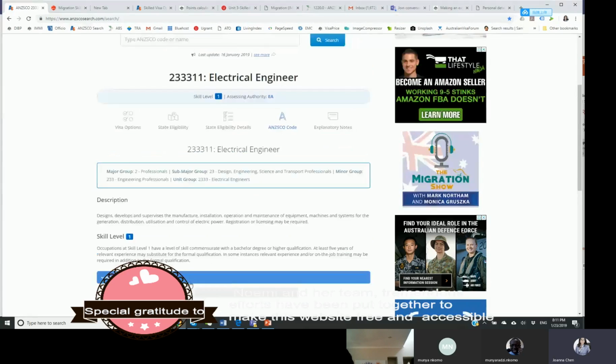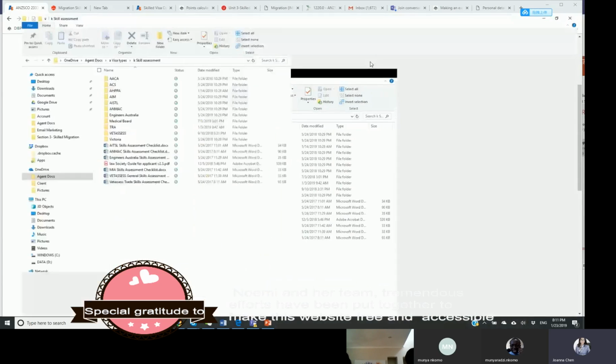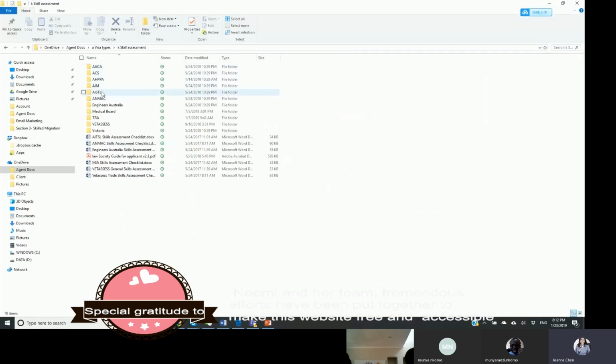I can give you a very short one about the skill assessment bodies. I give you this. I have everything in here, so later on, if you require anything, I have everything here. I can give you a quick example. So these are the skill assessment bodies. We have ASO, this is for teachers, Engineers Australia, medical board, TRA, VETASSESS. TRA mainly does these trade occupations. So they have different requirements.